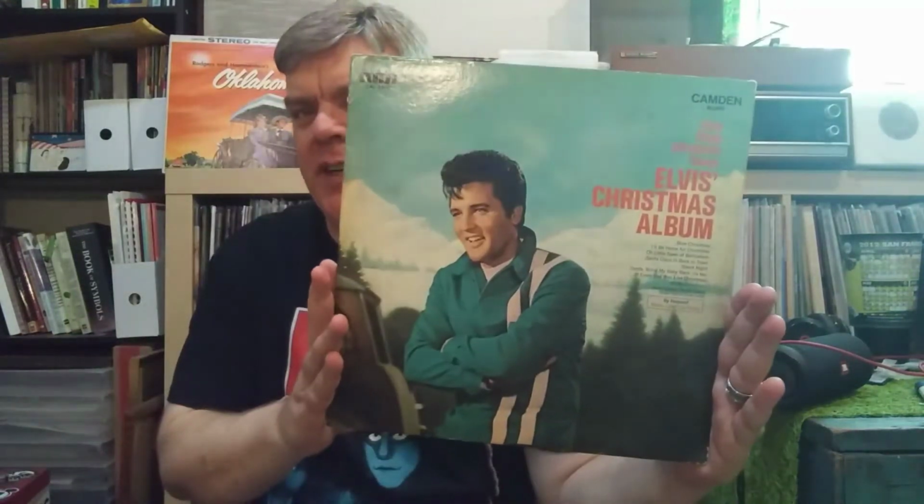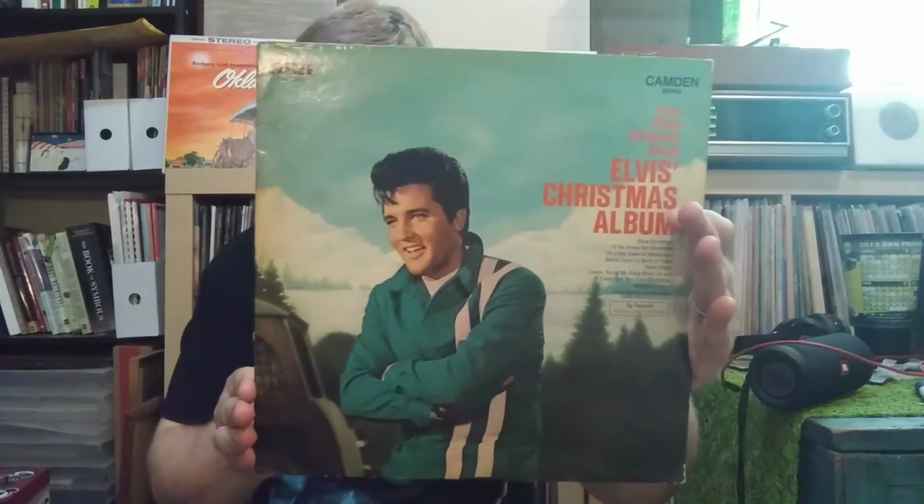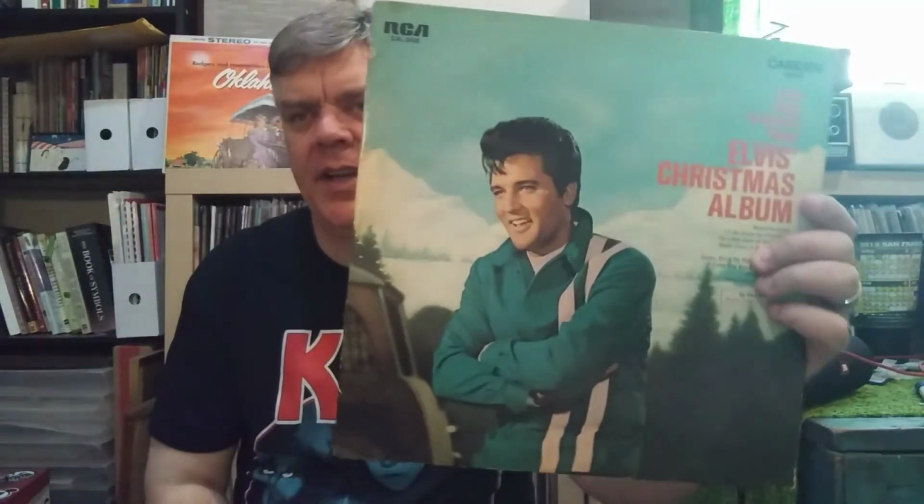Some of his Christmas stuff. Elvis's Christmas album. This is RCA, dated to 1970. Yeah, just a reissue from the 70s. Obviously, this album came out in the 60s originally. And on RCA, blue label. There's no inner sleeve. All these need to be cleaned, and I need to get inner sleeves for them. But the price was right on these.